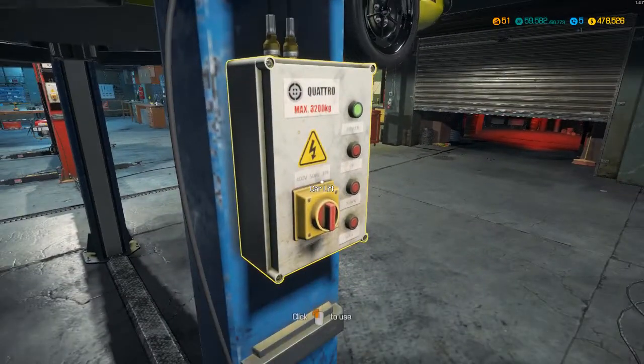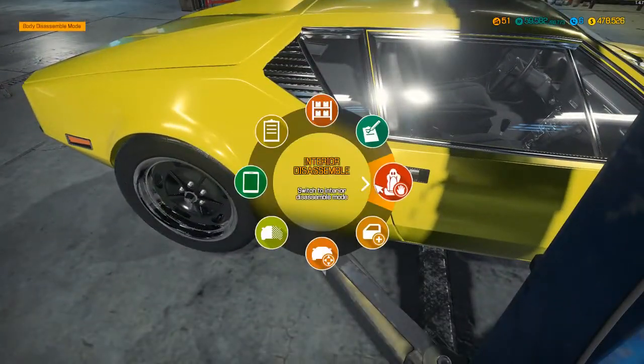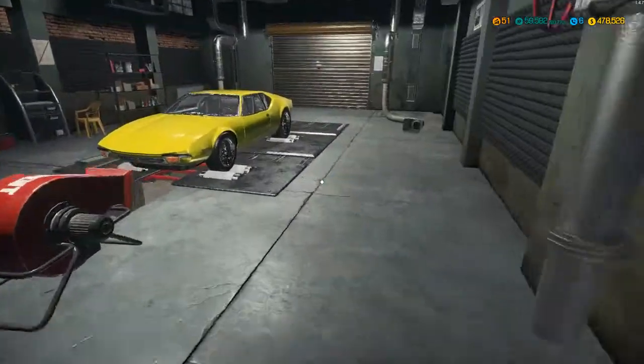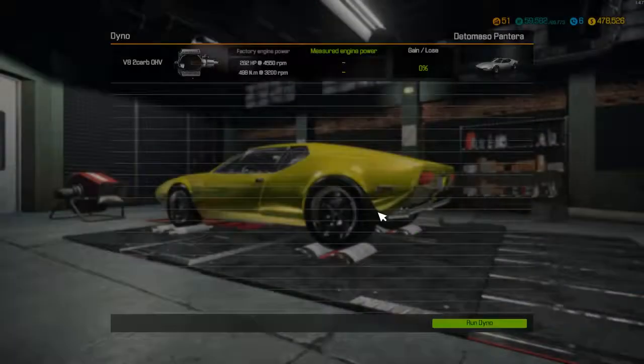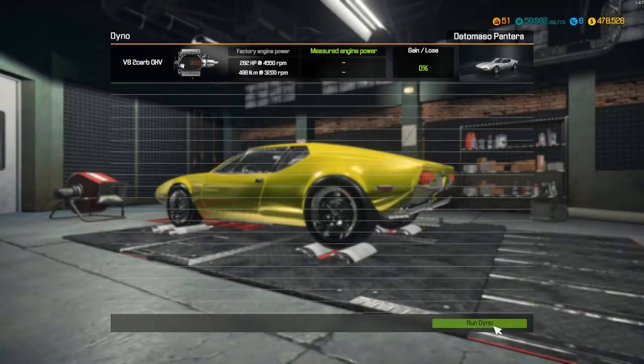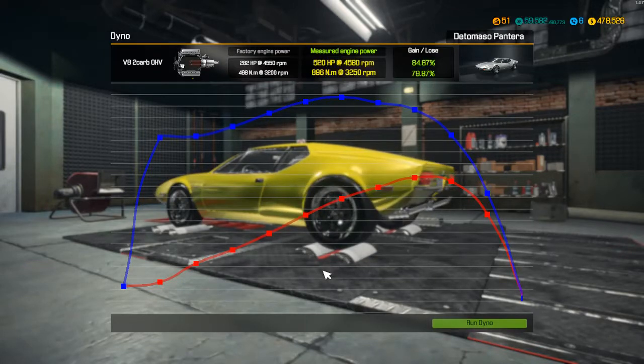Now we're doing stupid things with the lift that we don't need to be doing because we're trigger happy. Let's go in here and see how much power this thing makes. I got a feeling it's going to be right around 600 based on experience. But we'll dyno it. We'll find out. Then I'm going to throw it in the garage. 282 stock. Probably not far from the truth with the Cleveland engine. 520. 84% gains. Not too shabby.